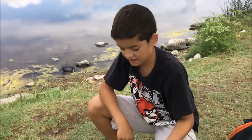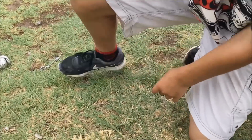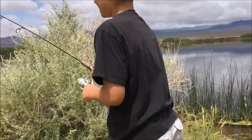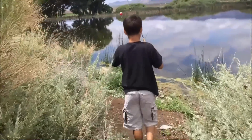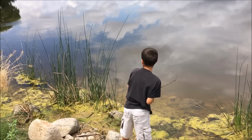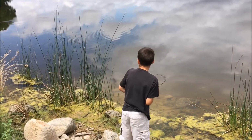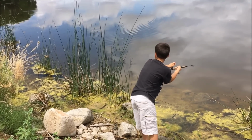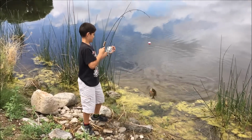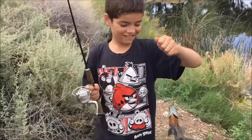So I'm over here and I'm gonna try catching some bluegill. So here's my setup. I got a bobber, just a nice simple worm with a small hook. I'm gonna cast it near the bushes because bluegill like to hide there, and hopefully I'll get one. I was lucky. I got a pretty nice bluegill right here. I'm gonna take him home and fry him up.